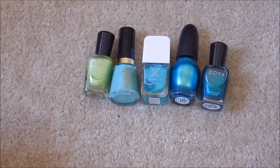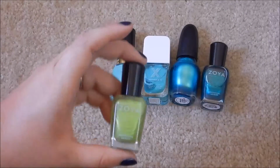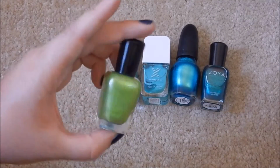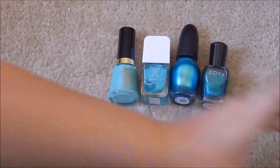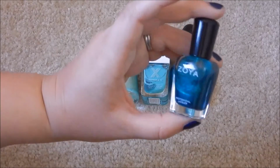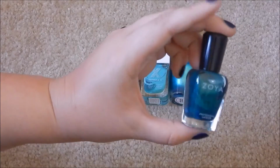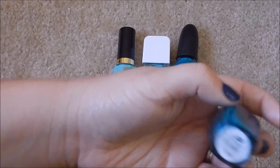So moving on to my green, teal, aqua type of shades. I know I am getting rid of the Soya one. It's a really cool, just like lime green color, but it kind of makes me look sickly whenever I'm wearing it. So we'll get rid of this one. I enjoy wearing the Soya one, but I feel like whenever I wear it, it chips really easily. It's a really pretty green. This is in the shade Giovanna. So I'm just going to get rid of that one too.